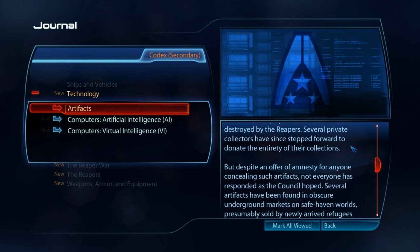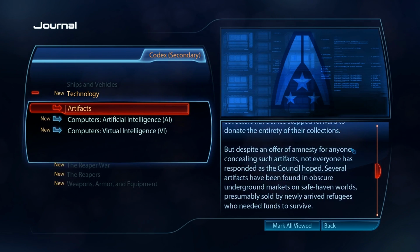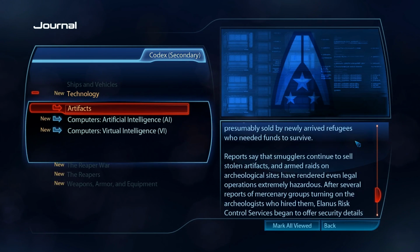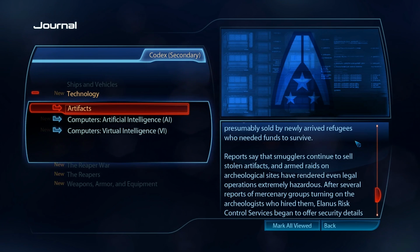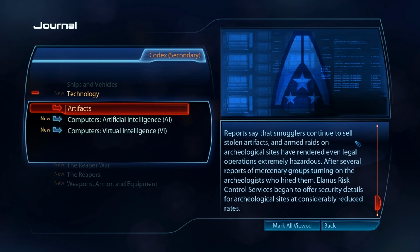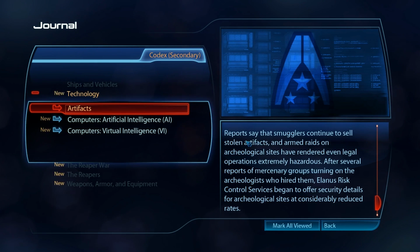But despite an offer of amnesty for anyone concealing such artifacts, not everyone has responded as the Council hoped. Several artifacts have been found in obscure underground markets and safe haven worlds, presumably sold by newly arrived refugees who needed funds to survive. Reports say that smugglers continue to sell stolen artifacts, and armed raids on archaeological sites have rendered even legal operations extremely hazardous, after several reports of mercenary groups turning on the archaeologists who hired them. Atlantis Risk Control Services began to offer security details for archaeological sites at considerably reduced rates.